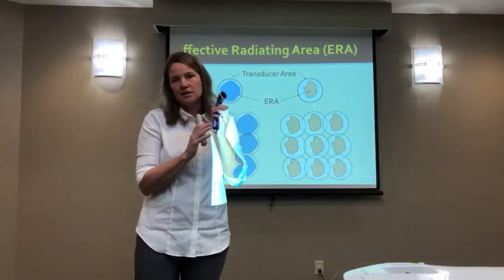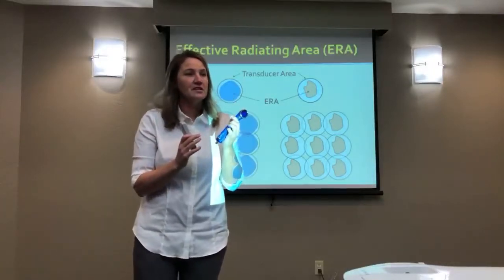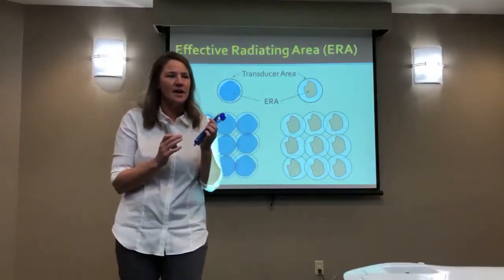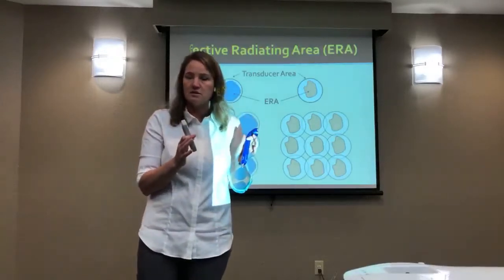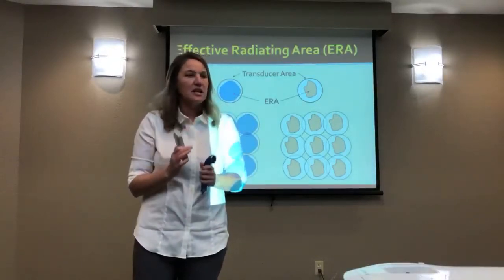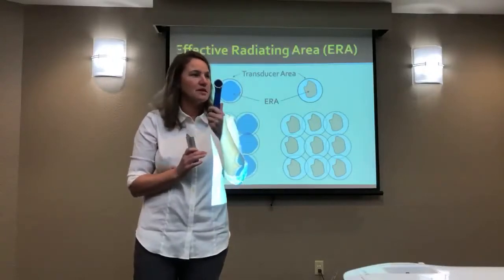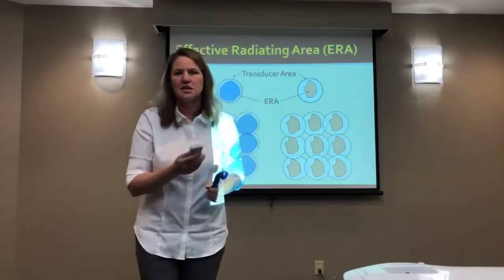So I could theoretically treat an area and heat up an area about 15 square centimeters in size. Beyond that, based on current evidence, it's probably not likely within a reasonable period of time that I could heat up an area more than about 3 times the size of my sound head. So that would be my expectation. Does that make sense from an ERA perspective?